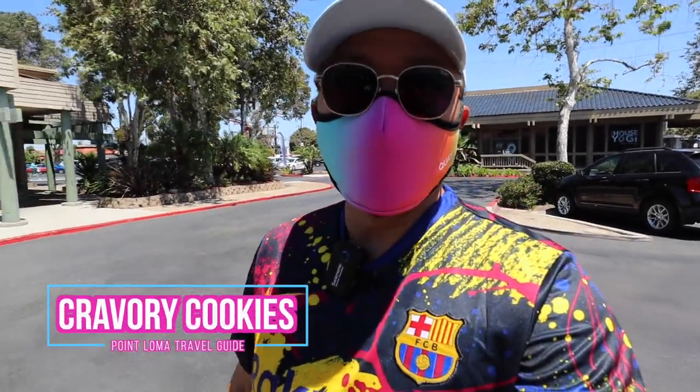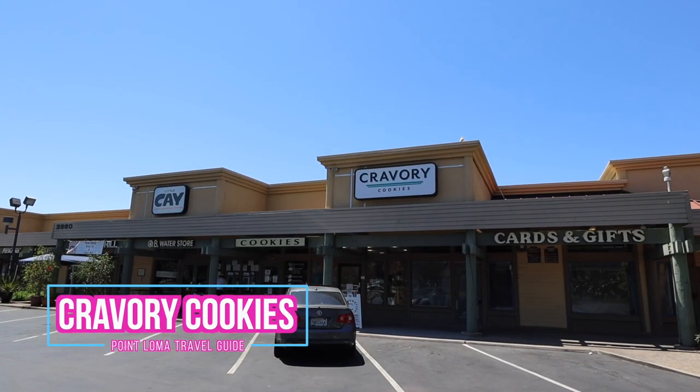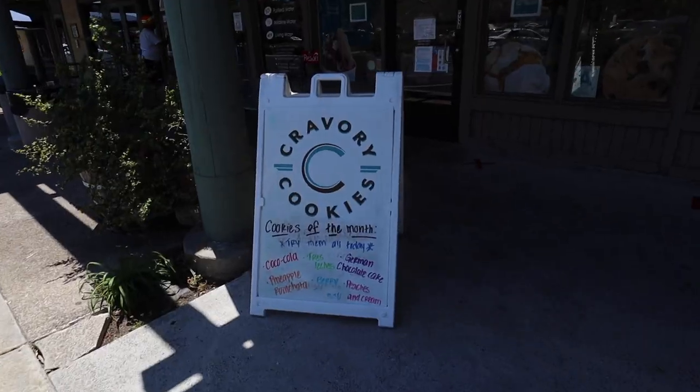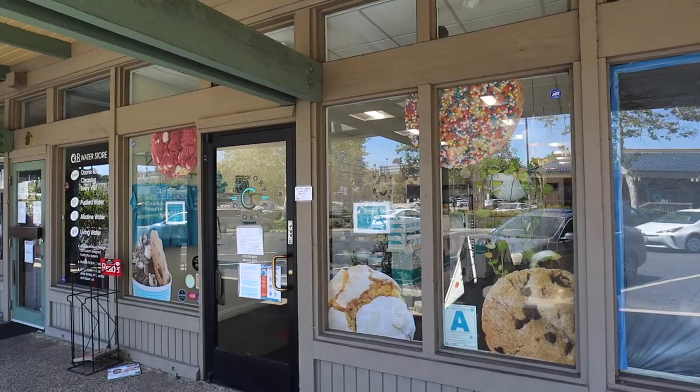Also, a trip to Point Loma would not be complete without a visit to Cravory Cookies. What I like about this spot is that they have some really unique cookies, and their baker is half Filipino, I believe.